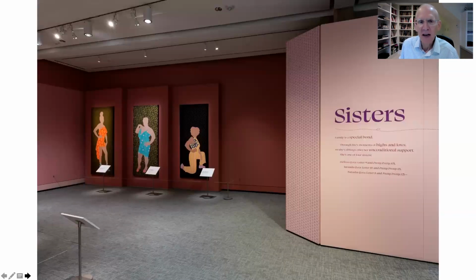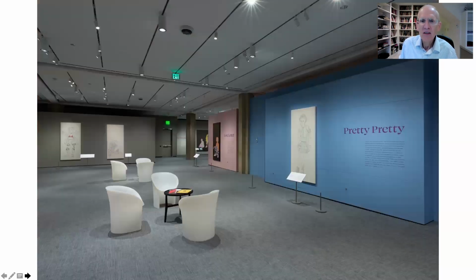Moving on to an area that is very meaningful throughout: sisters. As you mentioned, the exhibition highlights Gio, but also friends and her family. A couple of words about her sisters and these two panel areas. We're going to see Pretty Pretty and Love Letter.